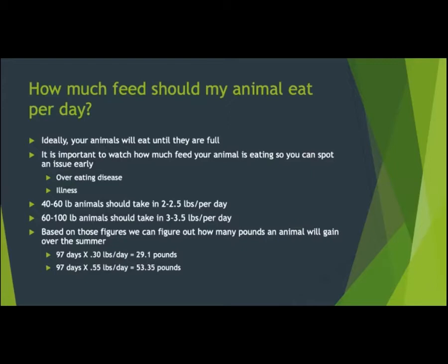And then at the 0.5 pound a day, they should gain 53.35 pounds over the summer. Should. That's not always going to happen. Like I talked about just a little bit ago, and I'll talk about again, weather is a factor, whether or not they're comfortable is a factor, environment is a factor. There's all kinds of different factors that can cause them not to gain that. But in an ideal world, this is what they should gain over the summer.